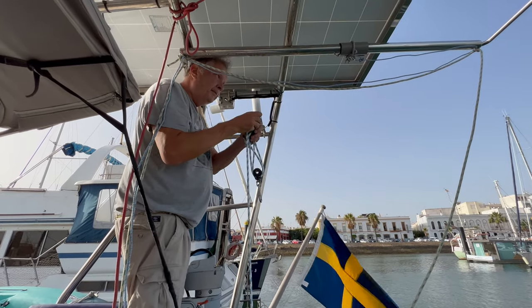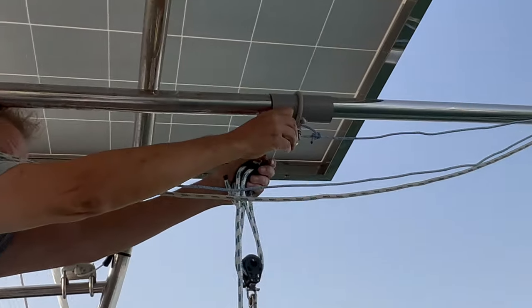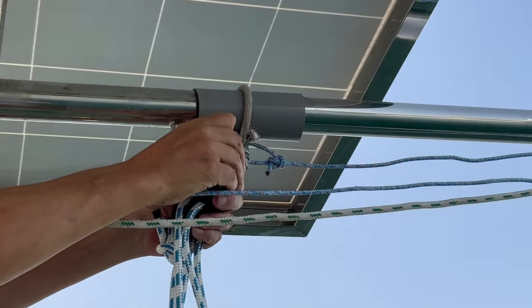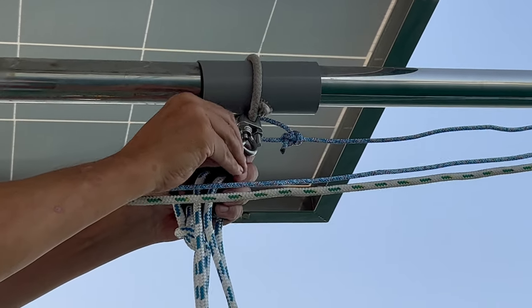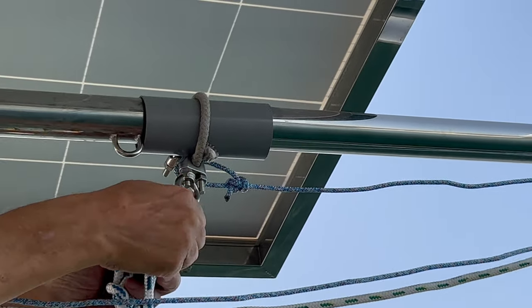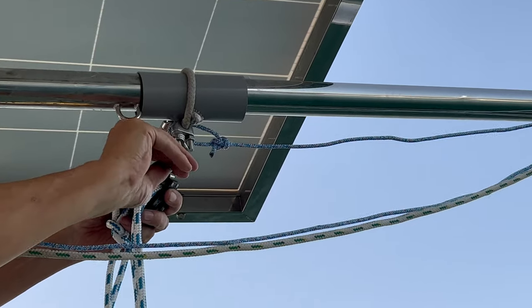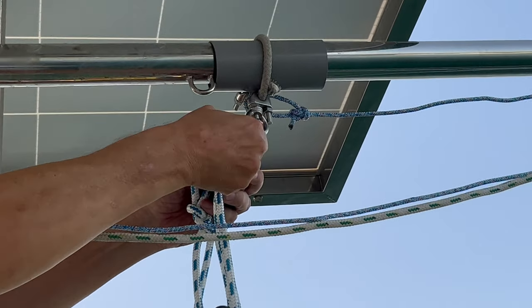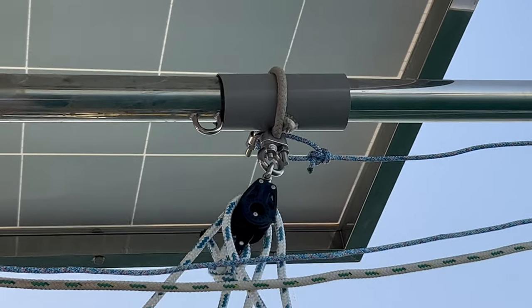Yeah. And had added some extra blocks, and a clever little system here to make that slide so we can pull it outwards, so that the dinghy won't catch the grill. And then you can pull it inwards to have it hang as close to the back of the boat as possible.